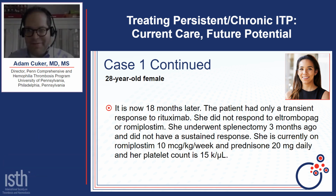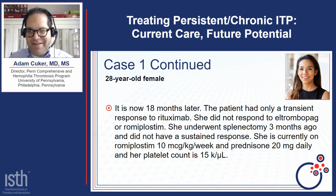Well, thanks for that review, Cindy, of the different second-line treatment options. And so let's apply some of what you taught us to a case. And so we're back to our case. It is now 18 months later.